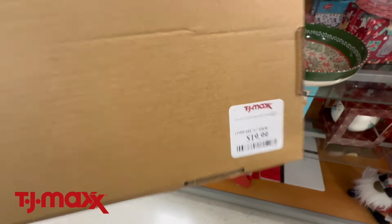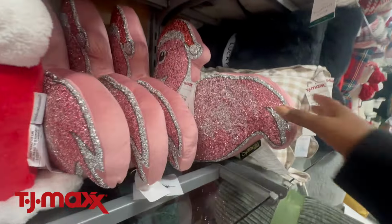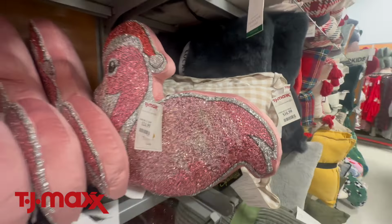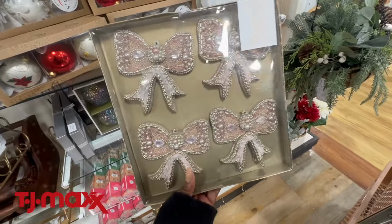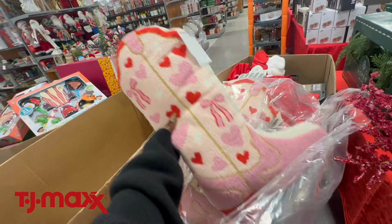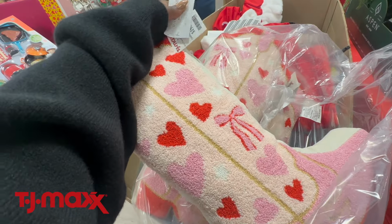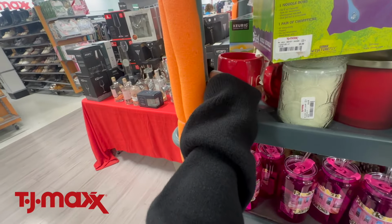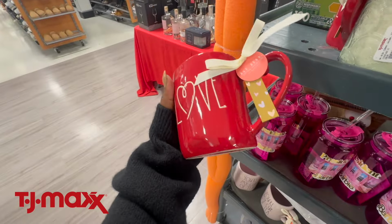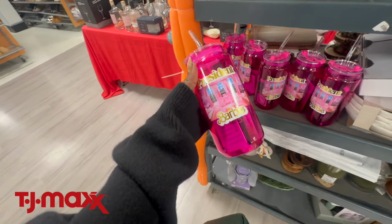Cute are these. $19.99. Adorable. So there's more Valentine's coming out. Not a fan of the handles, but oh, this is cute. President Barbie.